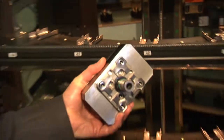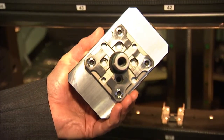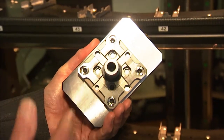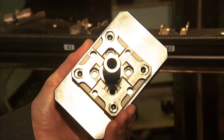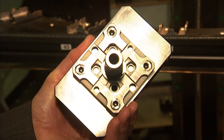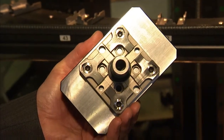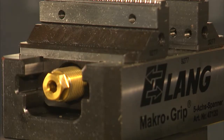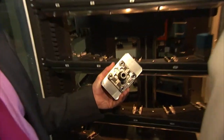So we're using here a Lang vice system in conjunction with the pallet system. Talk us through how it locates, Tom. Yes, this could be in fact any vice, but the important part of it is the macro pallet system from System 3R. And this is quite simply doweled and screwed in position, but this is the element that gives its accuracy on location into the tilting rotary table, and also the clamping system, which is a very simple pull stud. So what repeatability does that offer, when you're putting it from the pallet system into the 5th axis? Yeah, the repeatability is better than 2 microns. So it's a very accurate system.